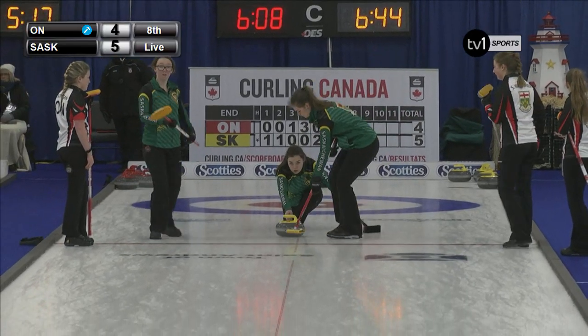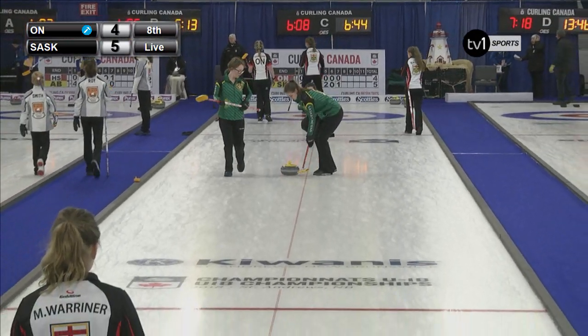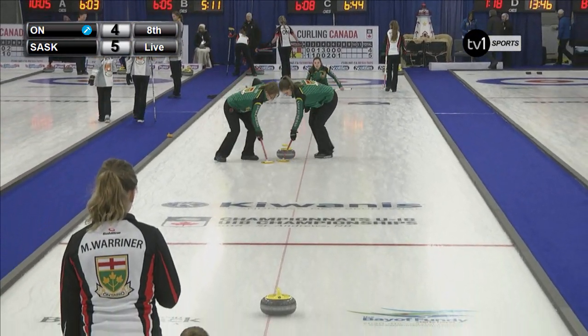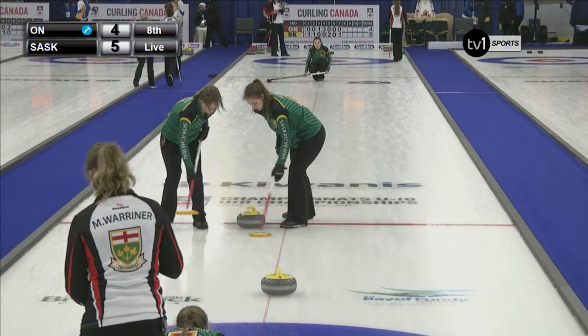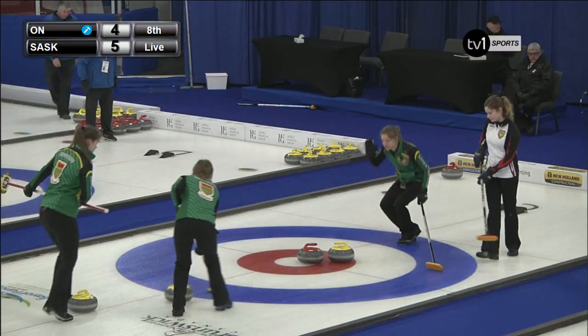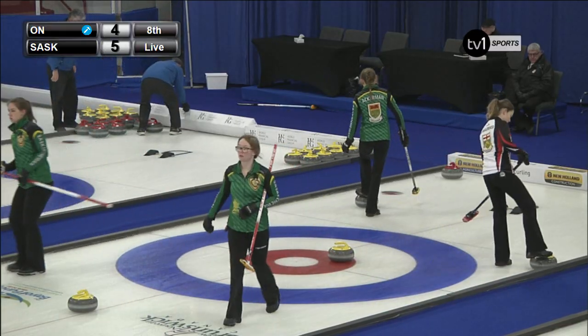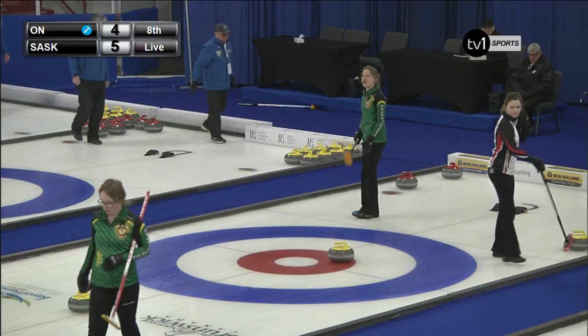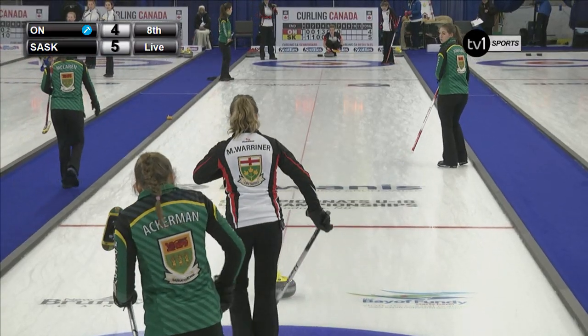So Nova Scotia just made a great draw to tie the game up, so there's going to be an extra end on sheet A. It's a great draw. Good for them. Nova Scotia are having a good week so far. I think they're 2-1. So that was a nice pick. Nice shot. Picked it right out of there. But it still does leave their own there that Ontario can use.